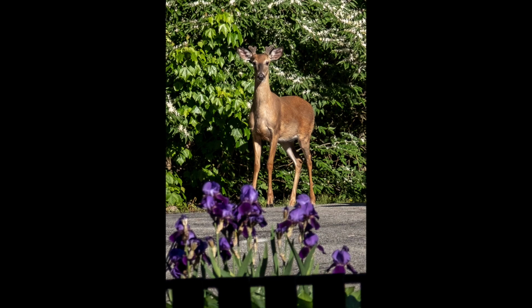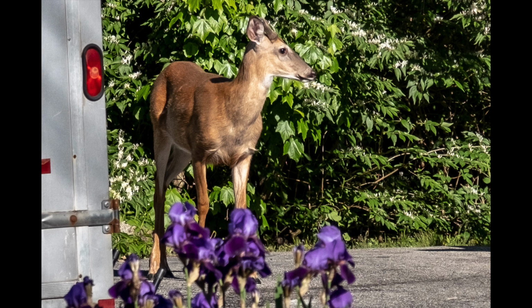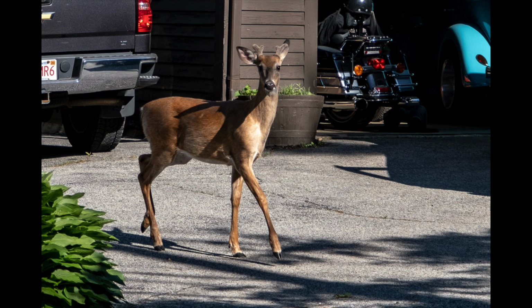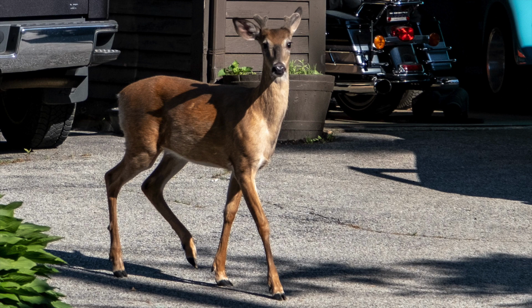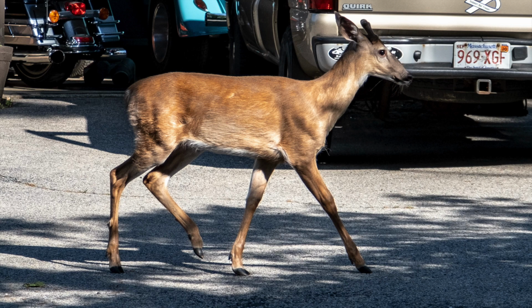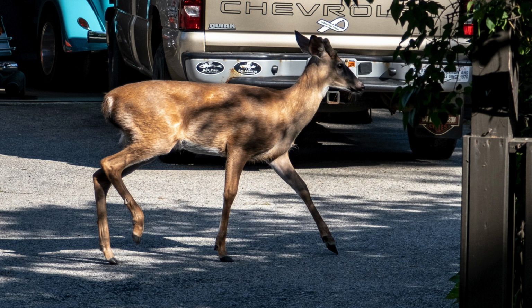So all of these images were shot at 80 millimeters, but the images you're looking at are fairly large blow-ups from those images. The ISO was 250, and the shutter speeds ranged from 2500 down to 400 as the animal crossed the road, and the f-stop was f4. So I was trying to change the exposure up as the deer moved around, and it proved to be a little bit difficult. I wish I'd had it on an auto ISO.